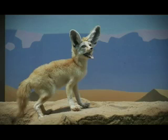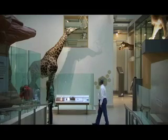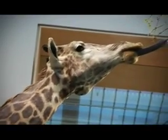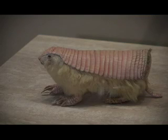For example, here in the Hall of Mammals in the Natural History Museum, you can look in the desert exhibit at the desert fox and notice the animal has very large ears, which in that environment is an adaptation for dissipating heat. The giraffe, of course, in the savanna environment has a very long neck, which is an adaptation for browsing at the tops of trees. And the pink fairy armadillo has very large claws, which are an adaptation to burrowing, digging into the ground for protection.